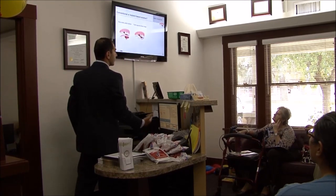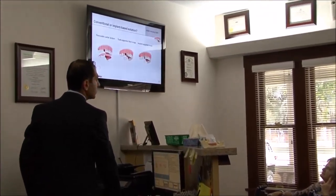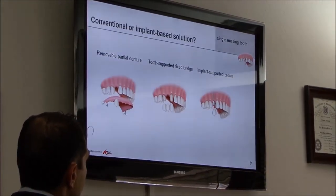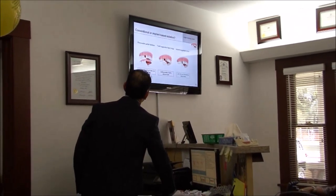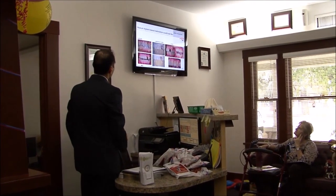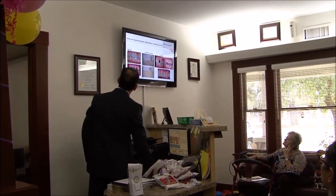So this is what we used to do for one missing tooth, doing a partial. Or we're doing a bridge where we cut two adjacent teeth to have a bridge that will last us 5 years. But today we can have that implant placed. We're gonna preserve the two adjacent teeth. We're not gonna touch them.